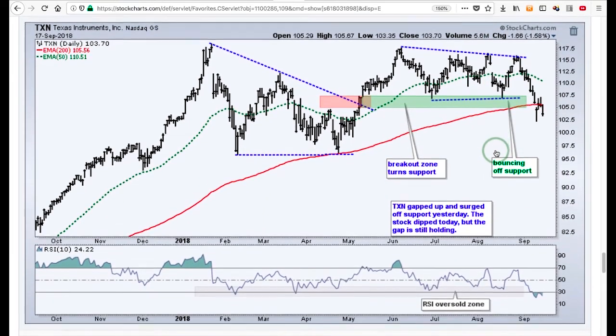Texas Instruments was another failure. And I also go back and think, well, why did I fail on this trade or this pick? I think probably the biggest reason is semiconductors as a whole have been lagging, and I probably should have stayed away. You can see here that Texas Instruments didn't make it above this high in June. It's underperforming all year. It had lower highs working here. I thought it was a bullish consolidation after this breakout, but taking the bigger picture with semiconductors underperforming and Texas Instruments underperforming since January, I probably should have stayed away because there were stronger charts out there.